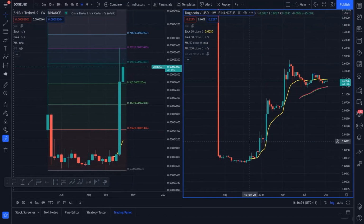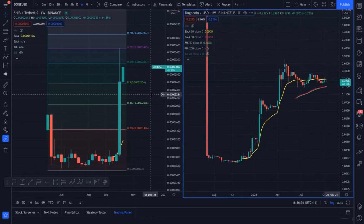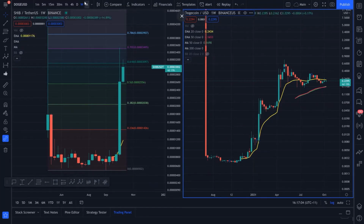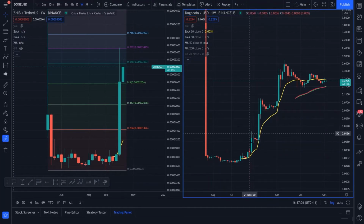And the really interesting thing for Dogecoin is you can just see, this is on the weekly time frame, by the way, but you just see these huge green candles that happen literally in 1 week. So 1 to 2 weeks, because we're on the weekly time frame, each candle represents a week. So you can see one big pump there, one big pump there, one big pump there, one big pump there. So Doge typically only pumps for about 1 week.